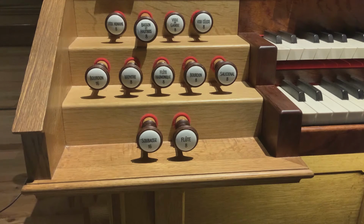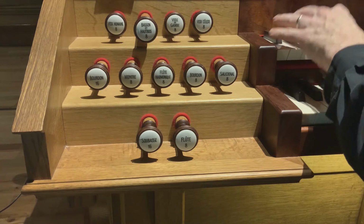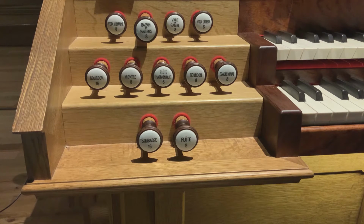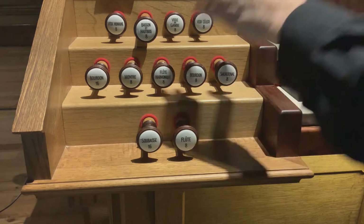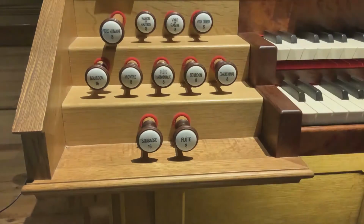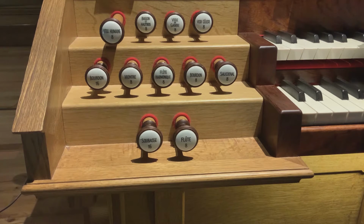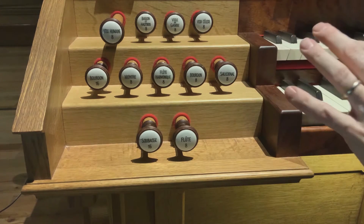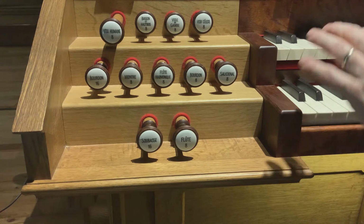Then we have a reed stop. It's labeled basson et hautbois, bassoon and oboe. It's a bassoon down here in the low register. And then up from middle C upwards, it's more built like an oboe sort of sound. The voix humaine stop is tiny little pipes meant to imitate the human voice. It is often used with the box shut on it and with the tremulant.